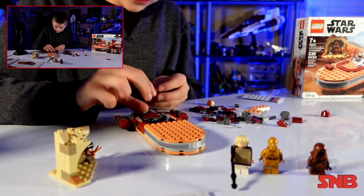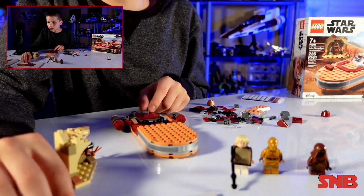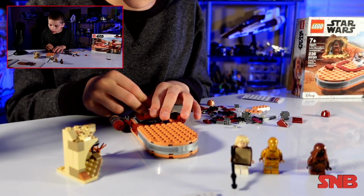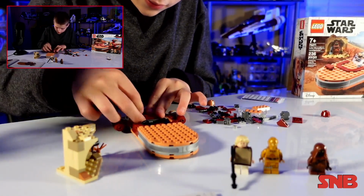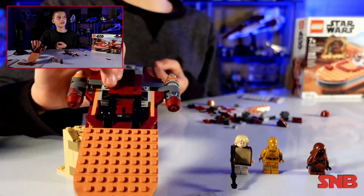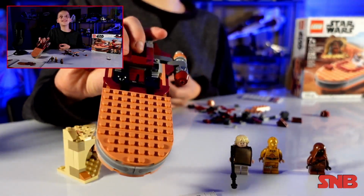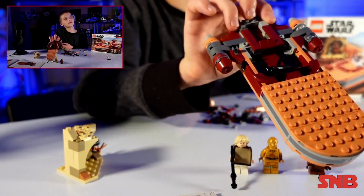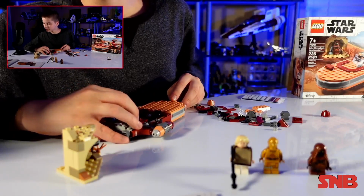I need to connect the engines like this. Okay. Let's take that this way. And then we have this here and this here. And here's another update. I now have the two small engines connected on the Fritos car. I'm gonna call it the Fritos mobile now. So yeah. Fritos mobile.